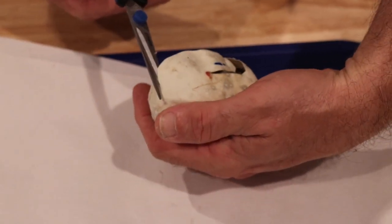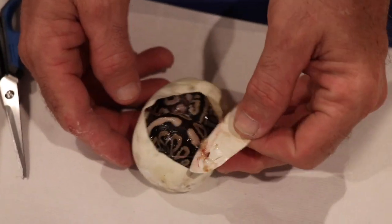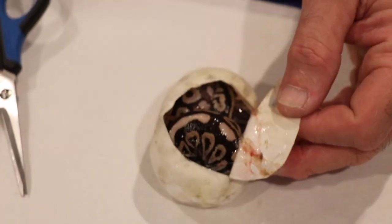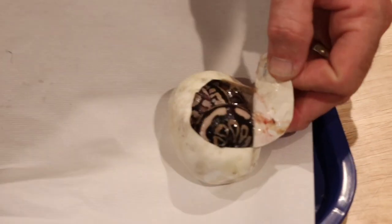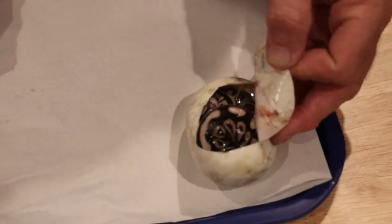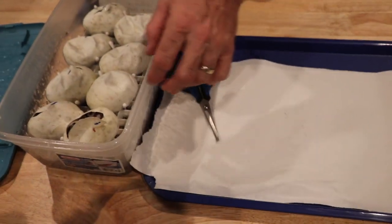I'm hoping to get some leopard spot nose combos. That looks like a Mojave. I had to look again, make sure it wasn't phantom. But yeah, that looks like we got just a Mojave there. Big egg, they look like big snakes in there.